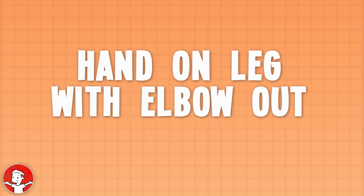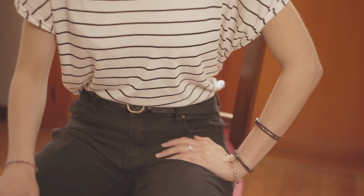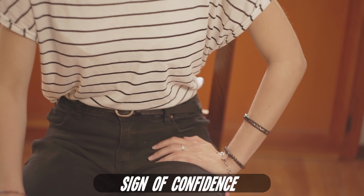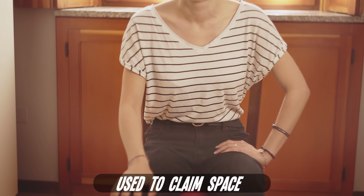Hand on leg with elbow out. This is when someone is sitting down with their hand on their leg, but with their elbow jutting out. This is usually a sign of high levels of confidence. It is a territorial display, often used to claim more space.